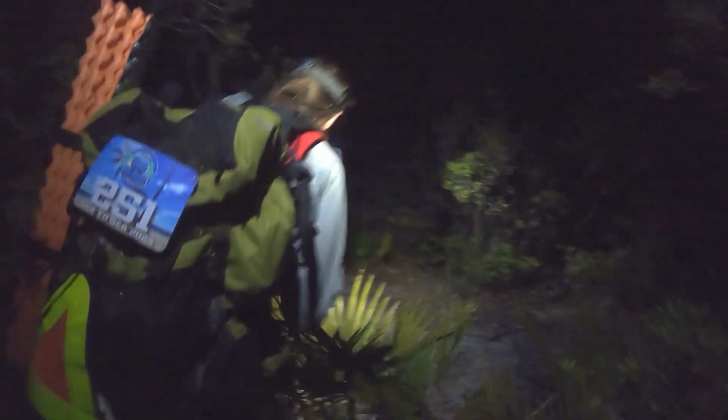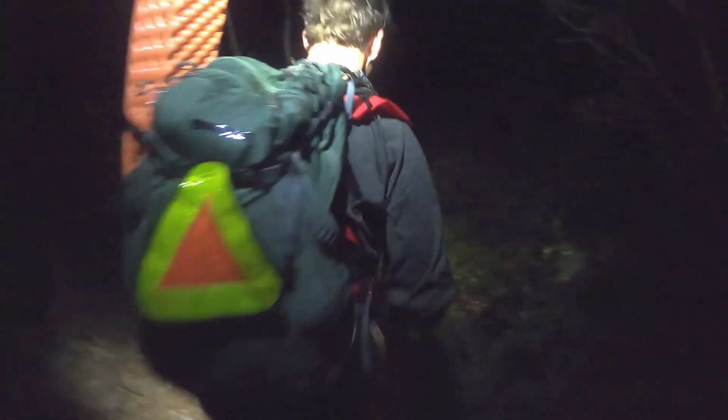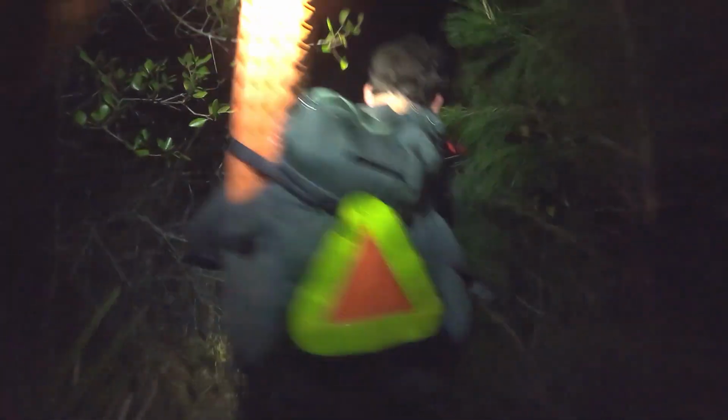This vegetation is angry. That's not true, is it? Nope. And Rich is becoming a bushwhacking expert. I feel like we should have hit the trail by now. Me too. This is crazy. We're in a maze of thick vegetation. Oh, did we get back?